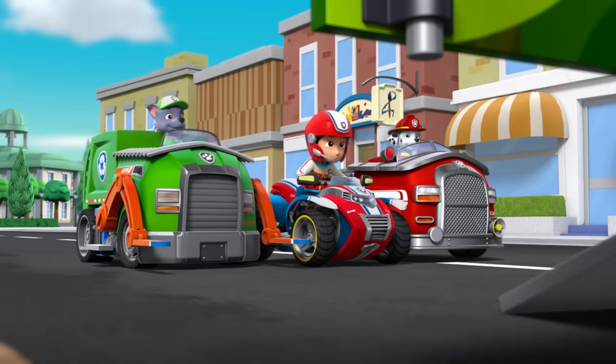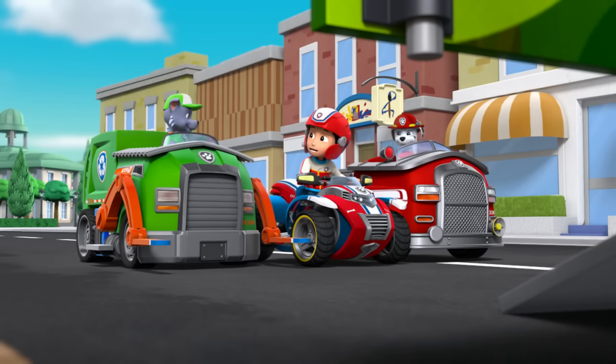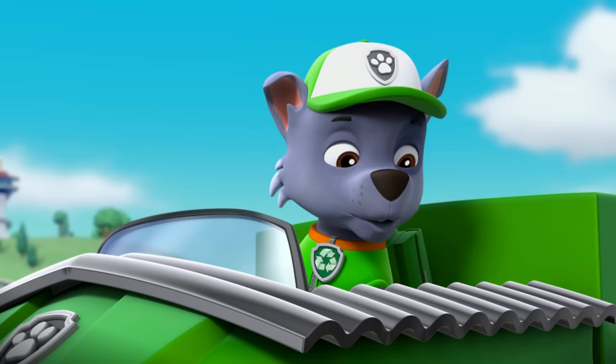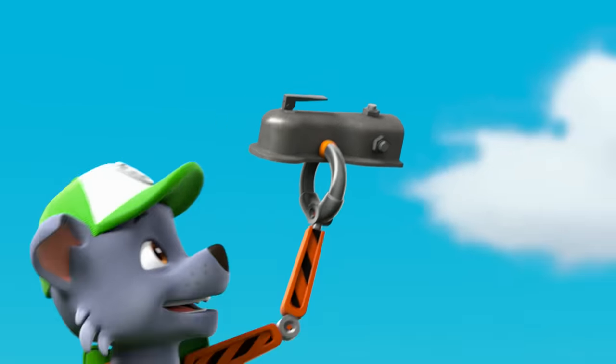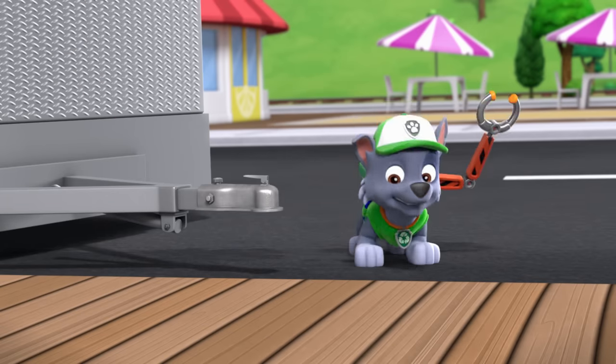Hey, Francois, we're here to replace your hitch. Merci for all your help, Ryder. Rocky, check if you have the right parts. Will do. I found a hitch. Go ahead and put it on. Ratchet.